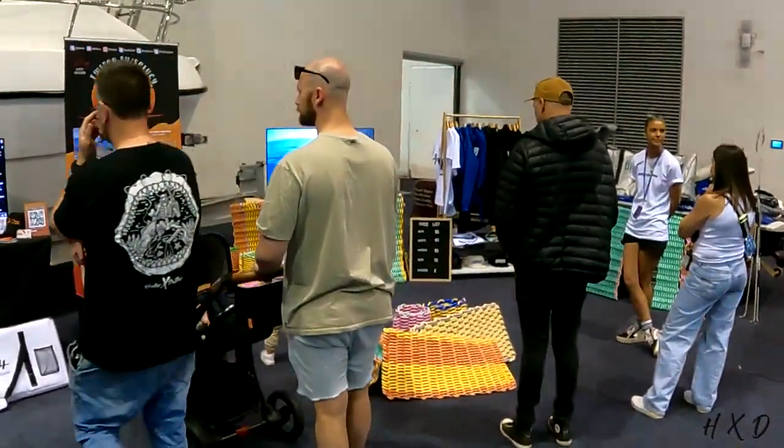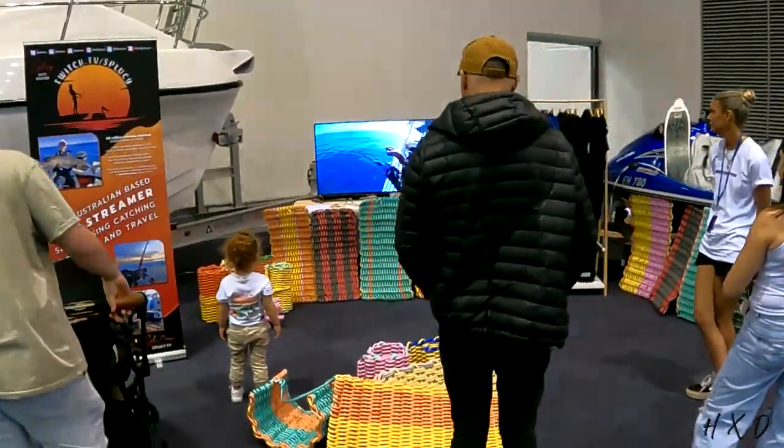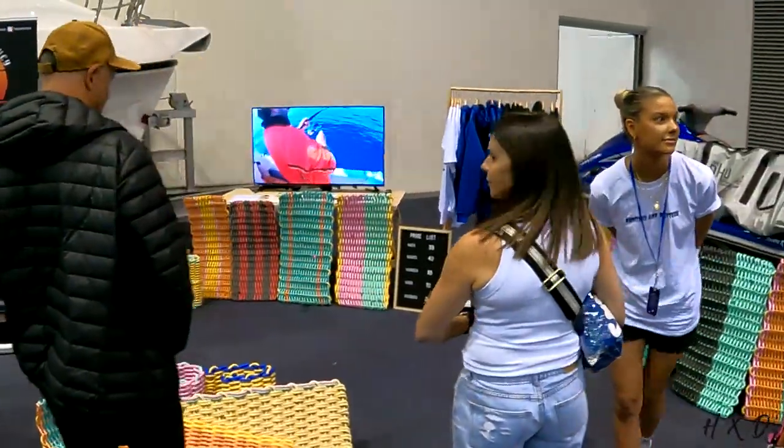It's all happening. Going to have a look at the stand. It's been good, there are heaps of new people. It's been so fun, having a really good time down here. Crazy boats, crazy people. It's so cool to meet heaps of people and get around.